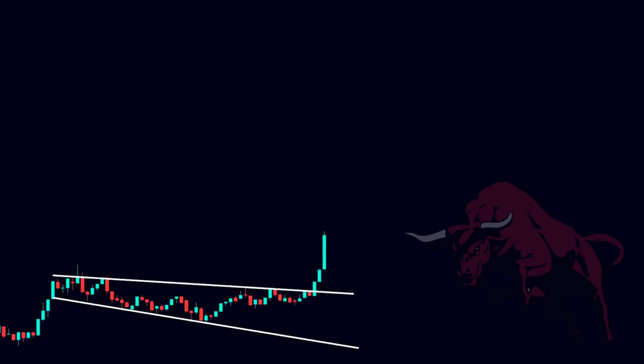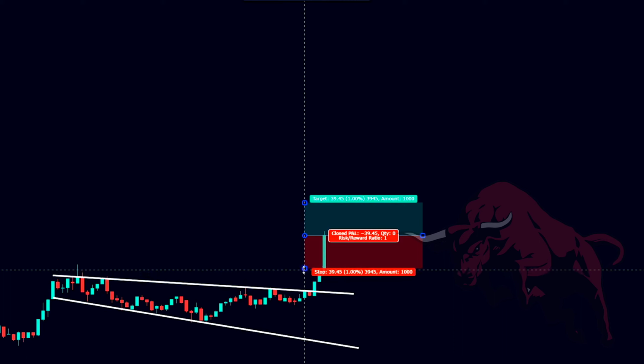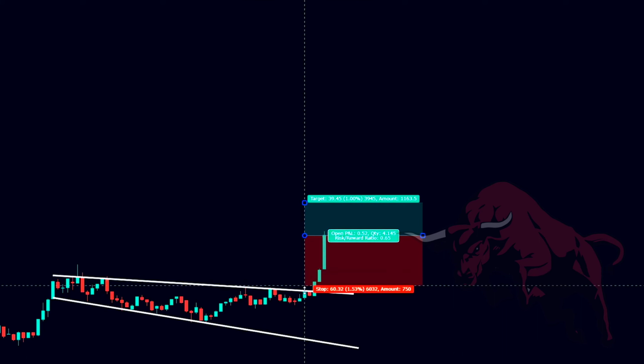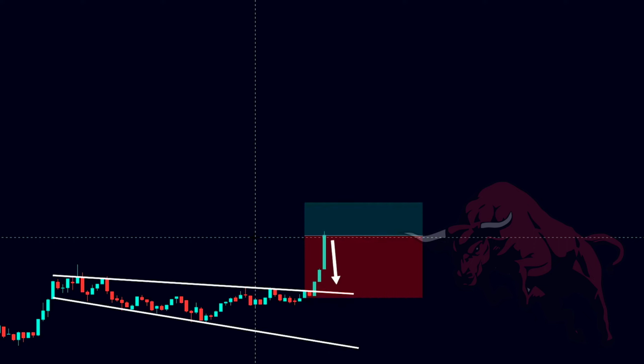Well, what I like to do is set up a strategy so the odds are always in my favor no matter what the outcome is. Rather than wait for a pullback, I'm going to enter the trade at the close of this momentum candle. Then I will set my stop loss right below the resistance level. This way, if the price does end up going down and doing a pullback and bouncing off the resistance level, it does not reach my stop loss, and I still make profit. Or if the price decides to go straight up from here, I'm in the trade.